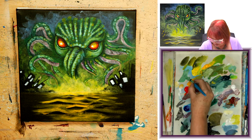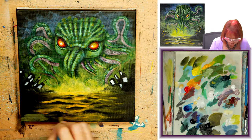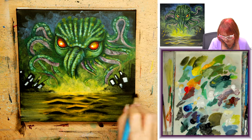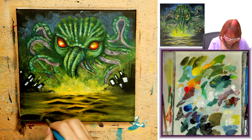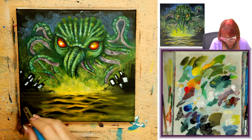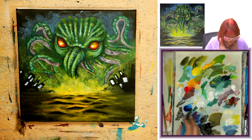And grab my little glaze here. Little black. And zinc. And then I'm going to get some more black. That's about working it back and forth a little bit.